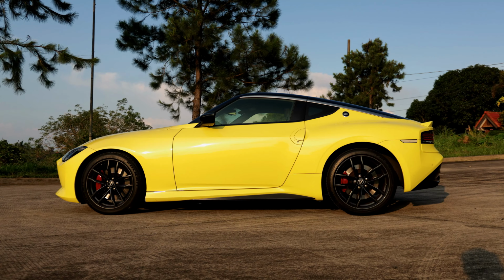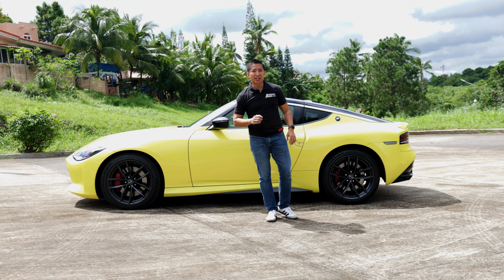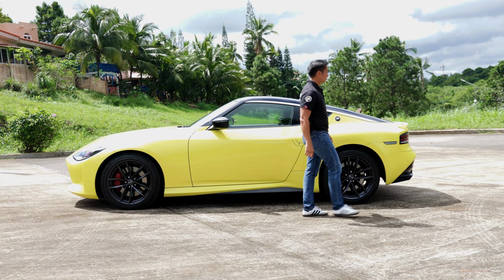And for those of you who are concerned, well, the Nissan Z here has a ground clearance of 126 millimeters, which is pretty typical for a sports car. Now, that means that you should take it easy when you're going over speed bumps as well as steep inclines.